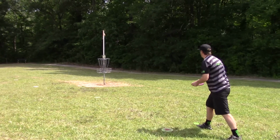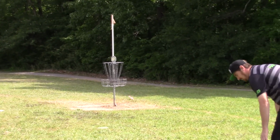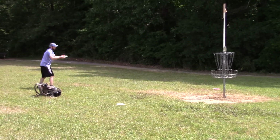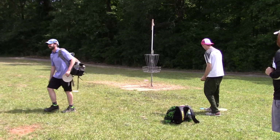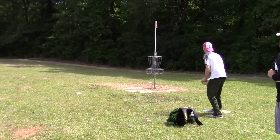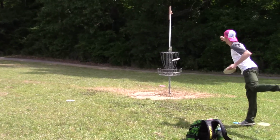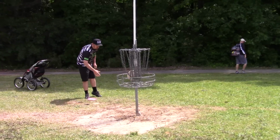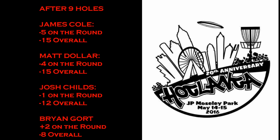Just misses left side. Man, Mach 3s just do not like anything that hits a little off left or right, that's for sure. Unless you just ring it in there with very little chains like Gort did. So, Gort and myself will settle for bogey, Snappy will get the par, and Josh will tap in for his par, which will bring us to the end of the front 9 of this video.